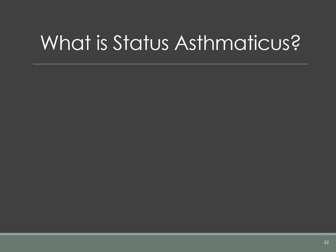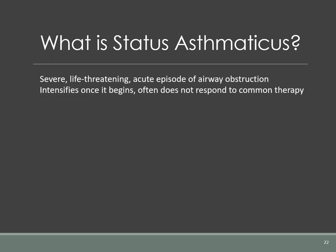All right. What is status asthmaticus? Sounds like a character in a movie or something, but status asthmaticus is a very distinctive, severe lack of response to bronchodilators. It's an extreme condition of asthma. And when I say extreme condition, anybody who has asthma can have an episode of status asthmaticus. It just basically implies severity.